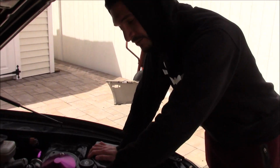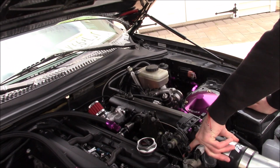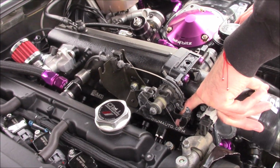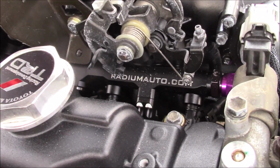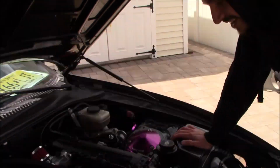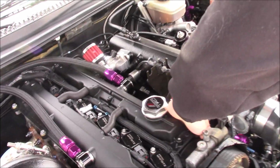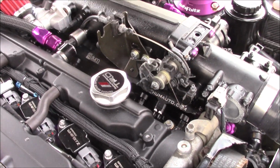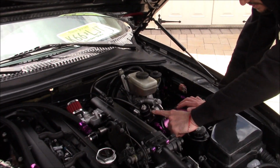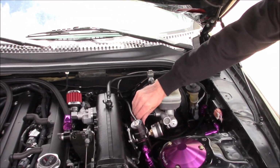We have the Radium rail with 1650s. Oh look, yours says radiumauto.com too, and Carter was so mad that his rail says radiumauto.com. He doesn't understand why they put the .com. So yours has it too, so you can't be that mad. What size injectors? 1650s. Okay, FIC. We have the Aeromotive fuel pressure regulator with, I think this is an AEM sensor.